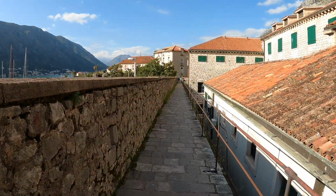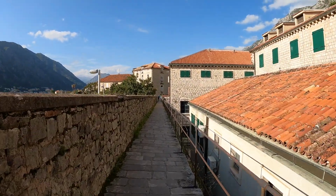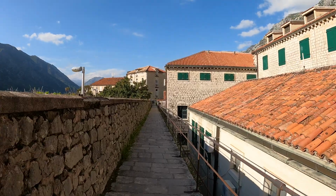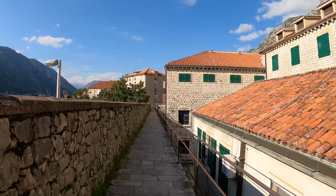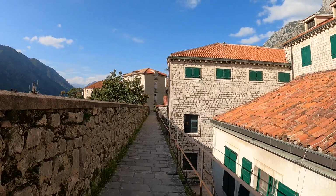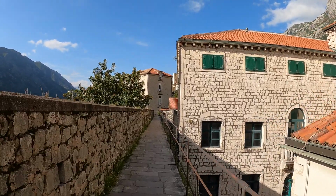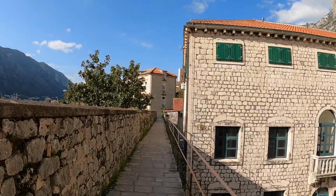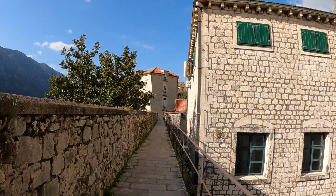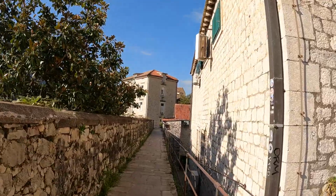Well, how about this? When you can't find what you're looking for, continue on the path, go a little bit further, make one more turn around the corner. And we did that, and that's how we found the old town walls. So not what I thought before when I hiked up that hill with the cats all over the place.